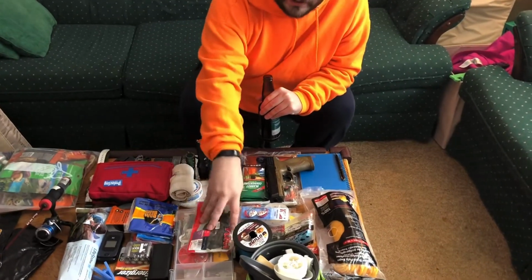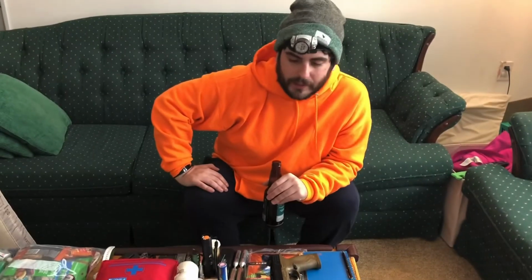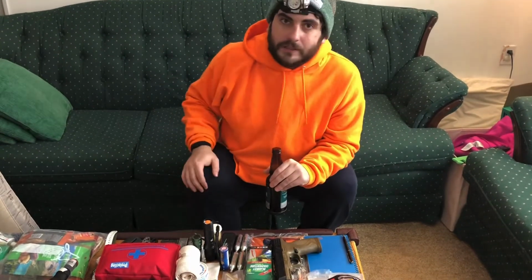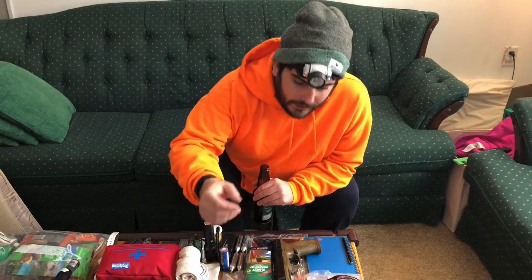Lots of fishing stuff. A lot of people probably wouldn't put this much fishing stuff in their bug out bag. There's so many lakes, I've talked about it. There's so much fresh water around here. I put lots of fishing stuff in there. It fits, so I put it in.